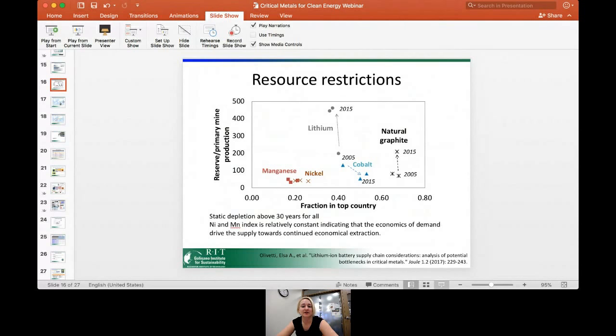So for example, for the case of cobalt, between 2005 and 2015, you'll see that those marks have moved to the right, which means actually more geographic concentration has occurred over the last decade. For the case of lithium, you'll actually see that the fraction in top countries, so the geographic concentration, is mainly the same, but the reserve ratio has gone up quite a bit between 2005 and 2015. This is actually because geologists have spent quite a bit of time better identifying where deposits and potential areas for mining might be for lithium. So we've actually discovered much more extractable lithium over that past decade.